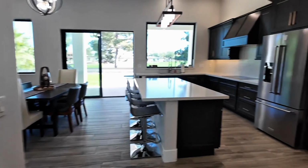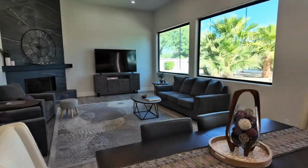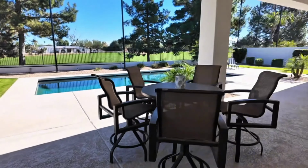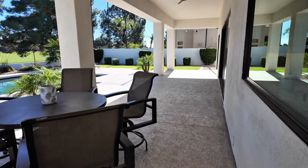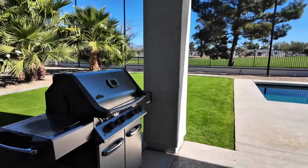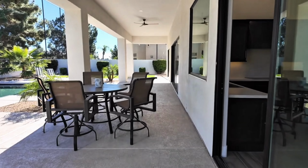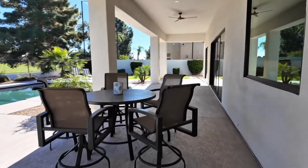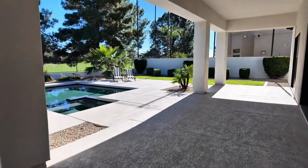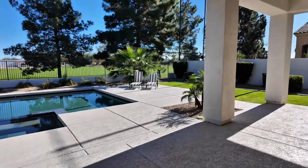All right, so we are gonna head back into the backyard. This is definitely the main selling point of this home. It is amazing. So look at this patio. It goes on and on and on. I'm gonna head back this way so you can take a really good look. So a lot of space for entertaining. And we're in gorgeous weather. So it's, I think, in the 70s today. So it's perfect out here.